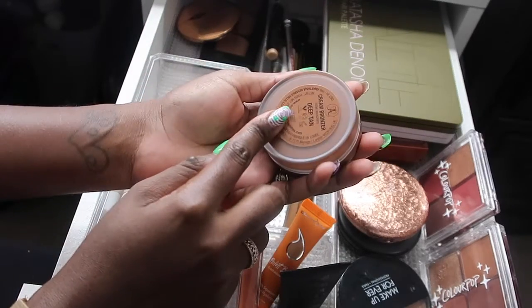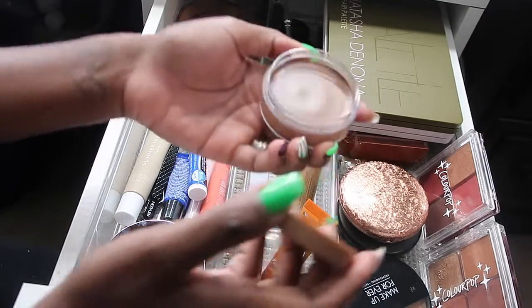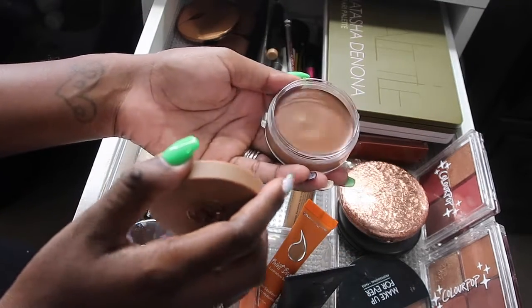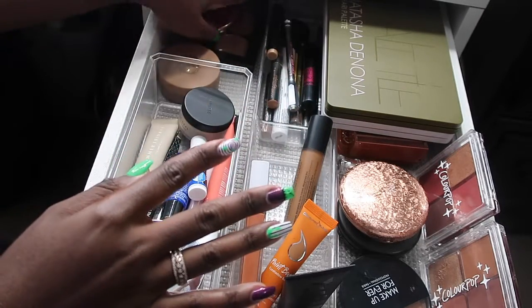But I am going to use now the Anastasia Cream Bronzer in Deep Tan. You guys know I bought both of these at the same time, and I was like, let me try them out to see what the difference is. So I am going to go ahead and switch out and use that.